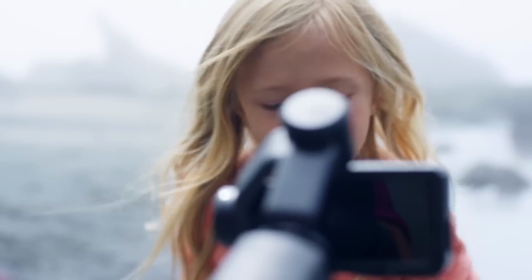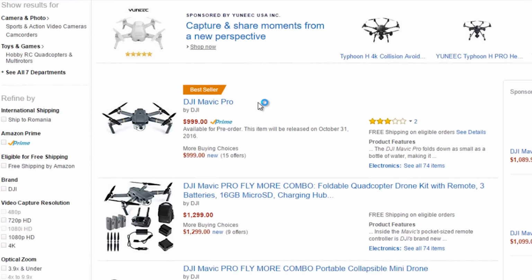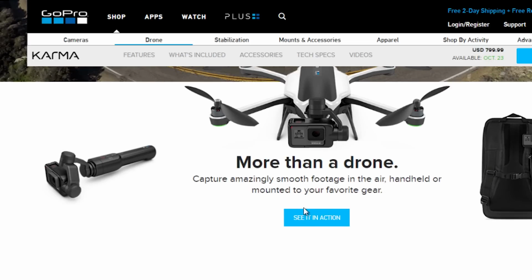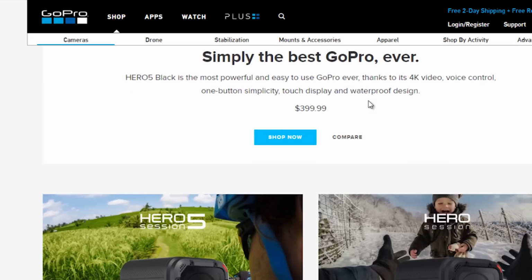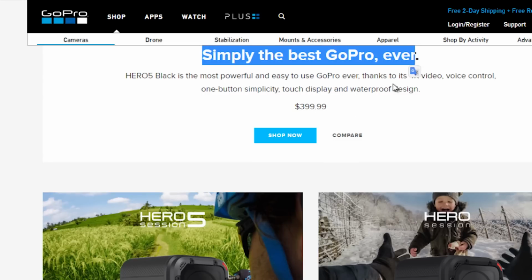Mavic Pro. This being said, the Mavic Pro costs about $1,000 for the basic package or $1,300 for the Fly More combo package, while the Karma is $800 by itself if you have the GoPro Hero4 and $400 more if you want the GoPro Hero5, with a total of $1,200 for the full package.